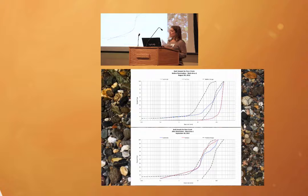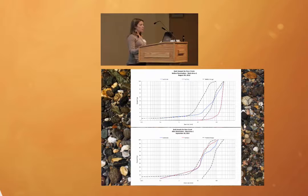So these are just some graphs to show you what the substrate looked like in the creek before and after restoration. The red line is the surface gravels, or the surface substrate, and the blue line is the subsurface substrate. You can see in the top image, which is pre-implementation, that the distribution is pretty much entirely outside of the habitat range that's preferred by salmon, which is represented by those dashed black lines. Everything is pretty much too large for them to move. It's also highly embedded, very heavy.